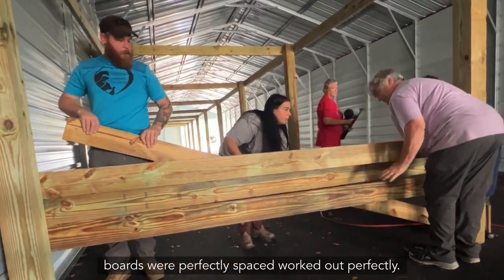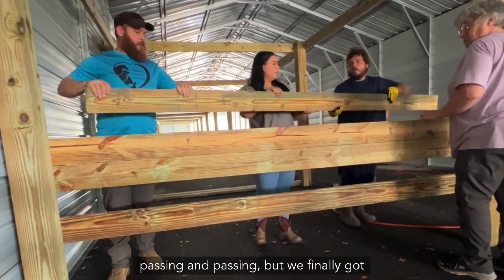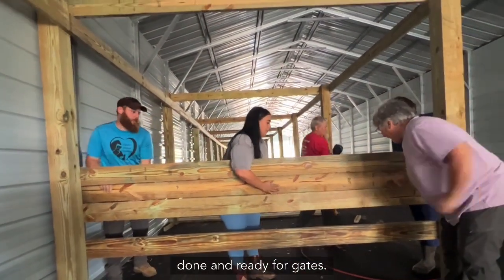It worked out perfectly. So we just kept doing this for hours and hours, and it just felt like days and days had just been passing and passing, but we finally got these walls up and got these stalls almost done, ready for gates.